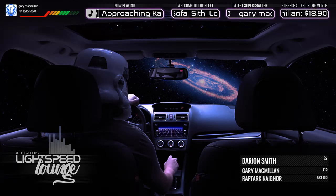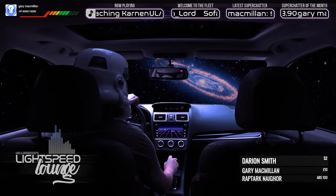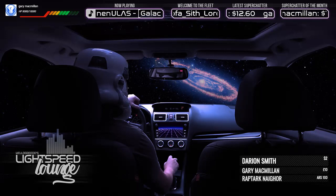So, Gary was asking about the Andromeda Galaxy. The Andromeda Galaxy is the galaxy you see right out of the windshield of my Subaru Crosstrek. That is a photo from the Hubble Space Telescope, public domain from NASA. And the Andromeda Galaxy is the closest galaxy to us.